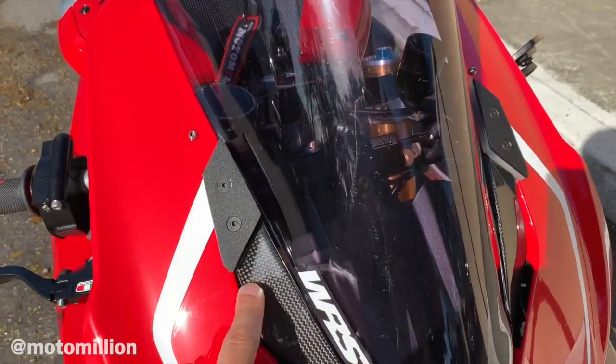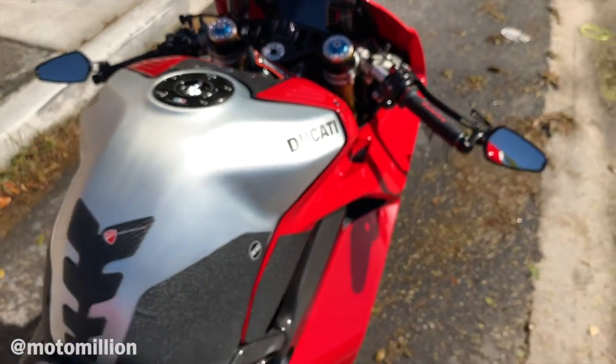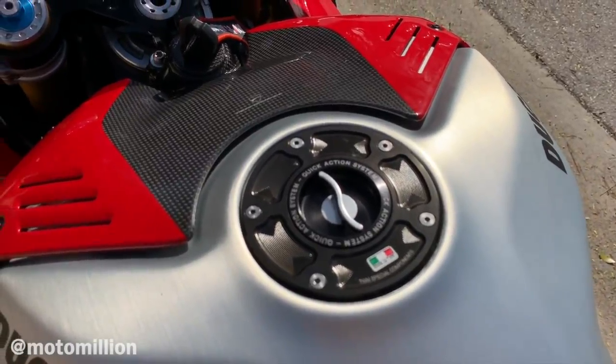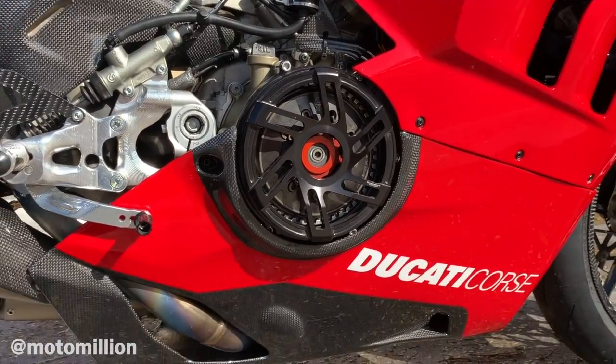It even has the headlight stay in carbon, so that is usually a magnesium piece, but if you look in here, right here, all these pieces are carbon on the bike now. Gives the bike such a distinct look. Also have the Ducati Performance tank grip, TWM fuel cap. It even has a full 6 race belly pan that's all carbon and is painted to match.